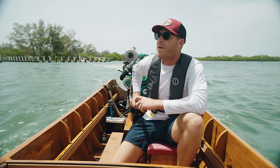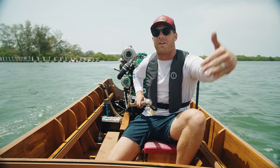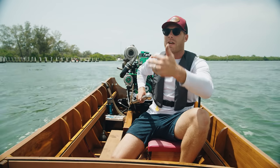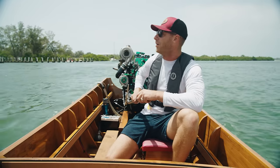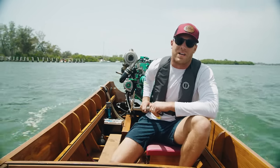Is like a slow speed, no wake zone, so we can't go fast. But just on the other side of the sandbar, you can. So we're gonna go by the sandbar at the boat, and then we're gonna go get up on plane and do a couple of rips before we hit the sandbar with all our friends.